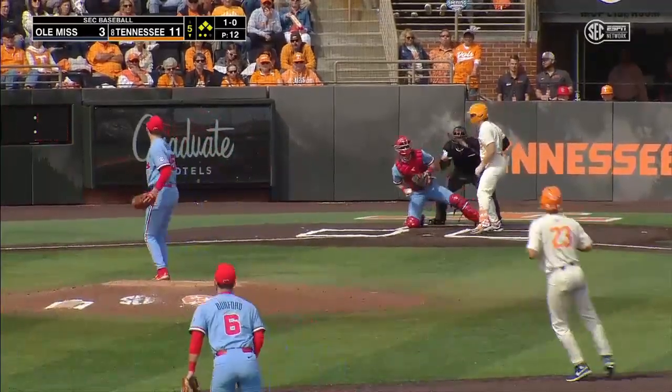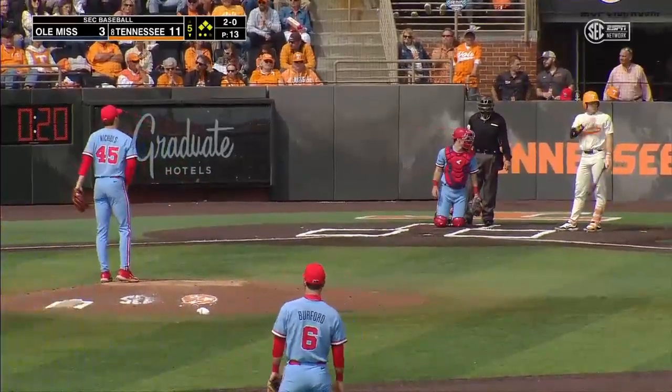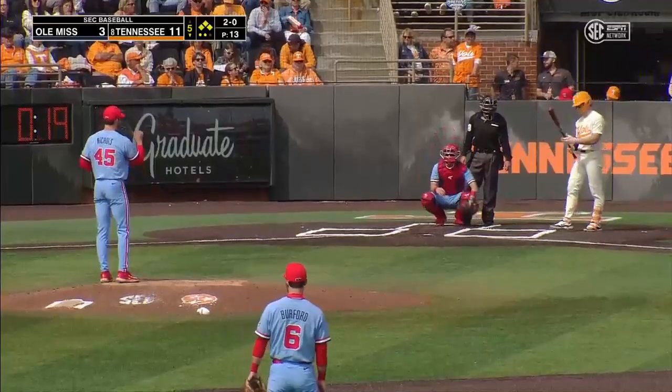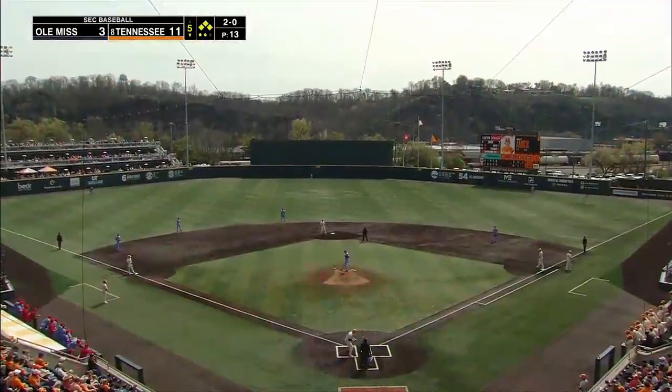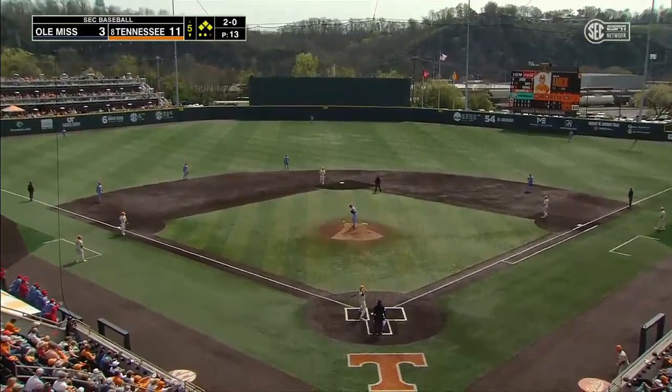Amick takes ball 2. His takes are so much better in this game than they were all weekend. He's quieter at the plate, seeing the ball better, looks more in control, more balanced, more athletic in the box.